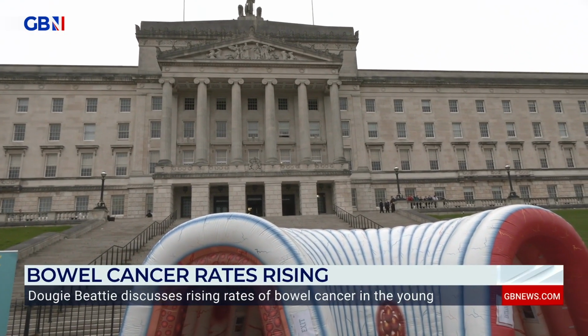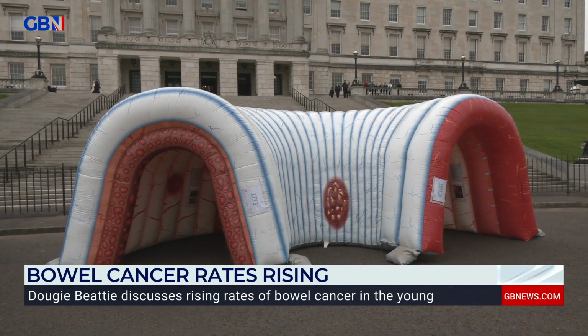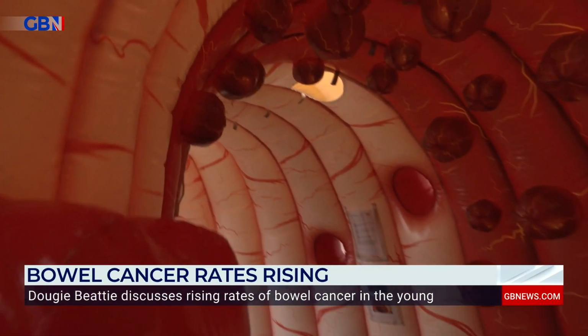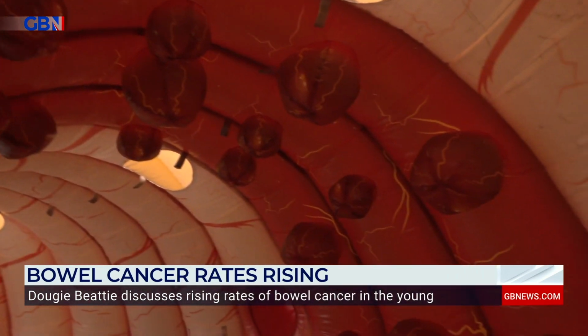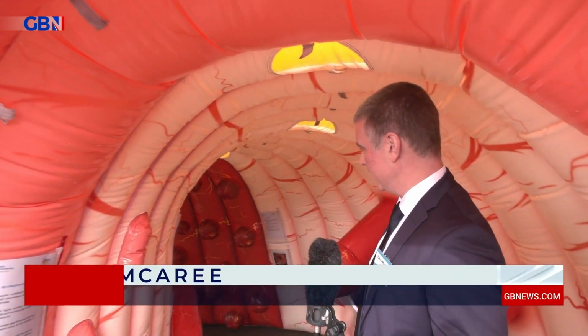An inflatable bowel at the front of Parliament buildings. And Barry McAree, a colorectal surgeon, takes us on a tour to show us the benefits of early diagnosis of bowel cancer. We'll give an example of what a normal bowel wall should look like.